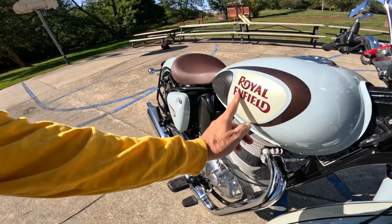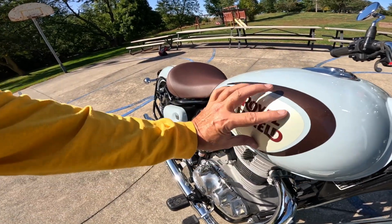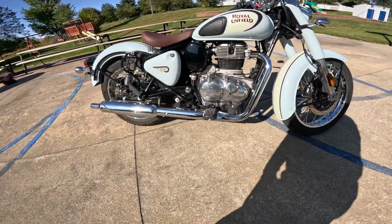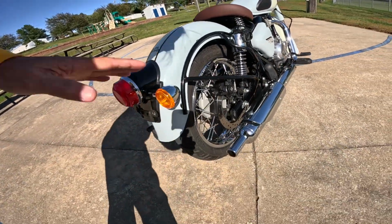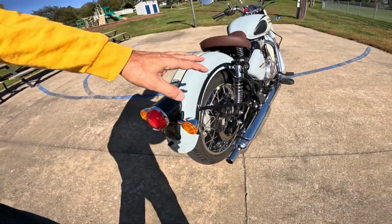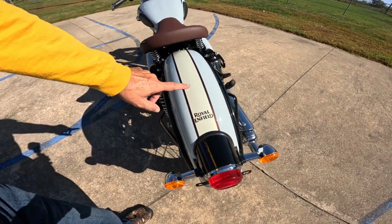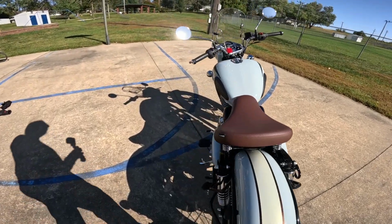These letters are raised, by the way. They're three-dimensional. I don't know if you can see that, but they are. Nice stripe here with this little inset here. Chrome pipe, just so much done right on this thing. Chrome shocks, the chrome wheels with spokes. I think mine has mags on it. Look at this rear end, stripe all the way back, just so well done.